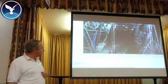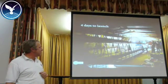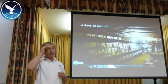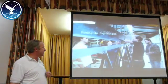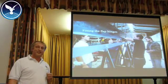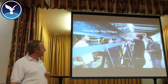So we got the wing into the trailer and took it down to a cowshed in Cornwall with 4 days to launch. Now, it may seem like we had a wing that was almost ready, but it was a long way from being ready. It had all the flap attachments, it had control mechanisms and the mast foot, and everything still needed to go onto it. So we basically spent the next 4 days, more or less, from waking up in the morning to going to bed at night, working on this.